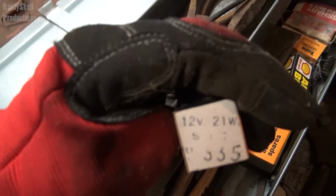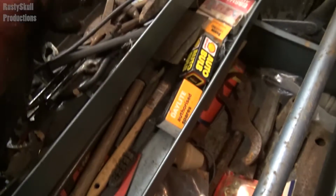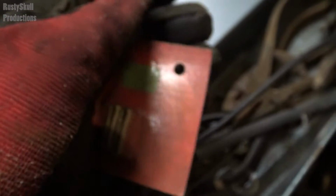Got some more bulbs here in perfect condition, still in the box. 12 volt, 21 watts. I'm trying to get a date on these. I don't know, bulbs probably don't have dates. They might have a date on the actual bulb. Oop, that's a dead one now. Got some more bulbs down in there. A few fuses, they're old fuses. God, I've only seen them recently in a really old tractor. Nothing on the packet. Looks like one's been nicked out of them.